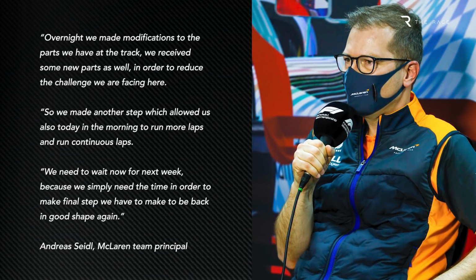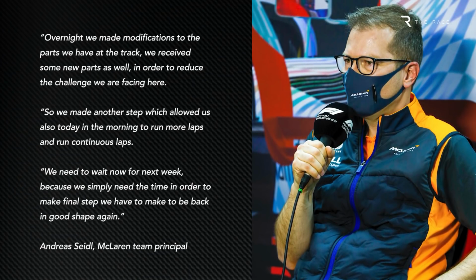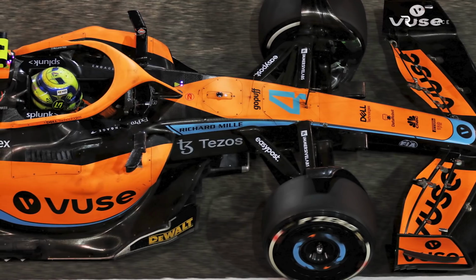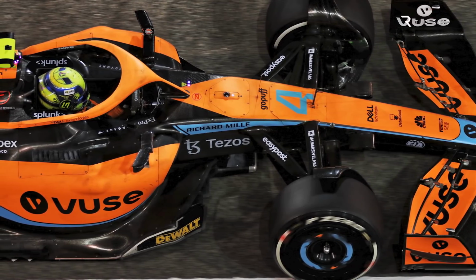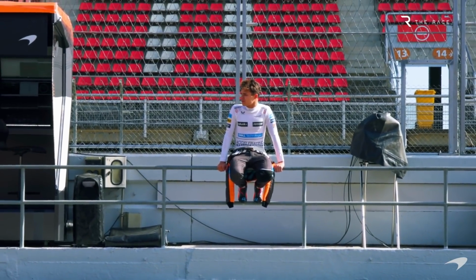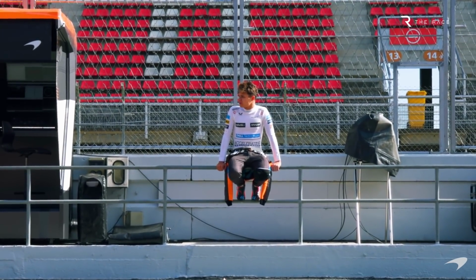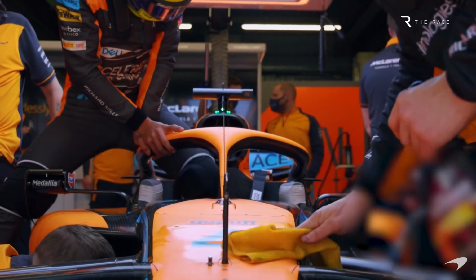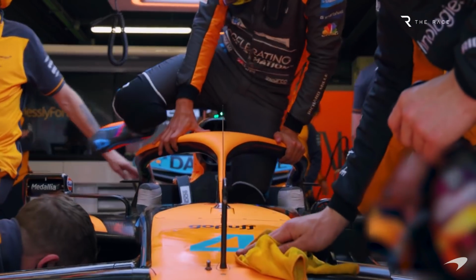McLaren was able to undertake some setup work and evaluate some car upgrades, while the reinforced components on the final day finally let Norris complete some longer runs. There is another upgrade being sent to Bahrain next week ahead of the first round of the season. McLaren expects that to resolve its unexpected issue, but it meant that the test ended with another day of mileage management, even though it was a little more productive.